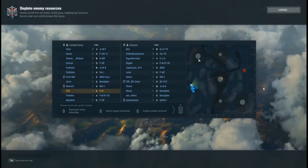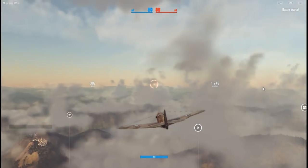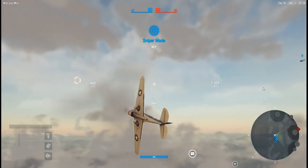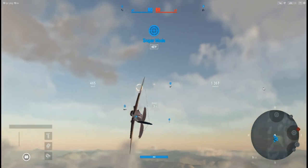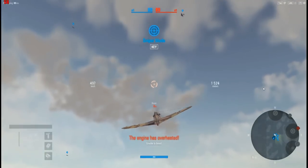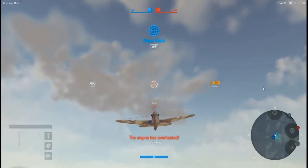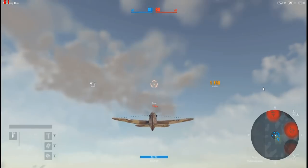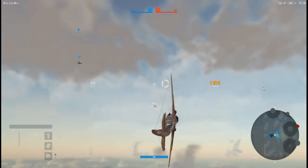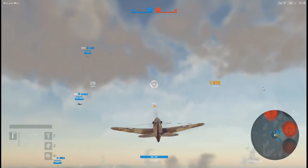All right, back with the first game in the P-40. This should be interesting. I haven't played a whole bunch in these new modes, just because I haven't had a whole lot of interest in it. So I'm not terribly sure what every one of these point things is. But whatever. I'm just shooting here. I'm just here to shoot down planes.